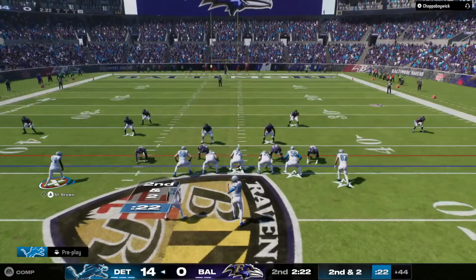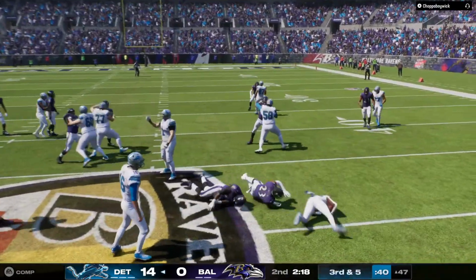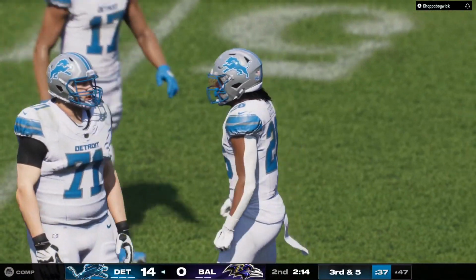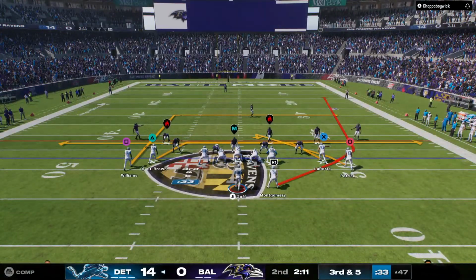Hey, 76! 76! Goff gives it to Gibbs. That one never got started. Too much defensive pressure. They drop him in the backfield. Here now, 3rd and 5.